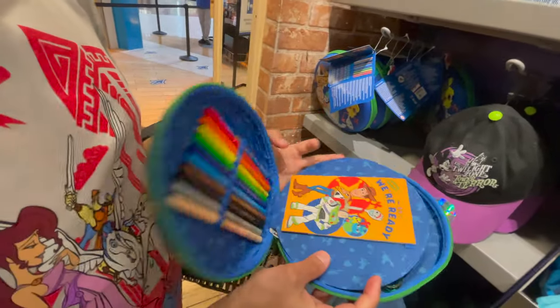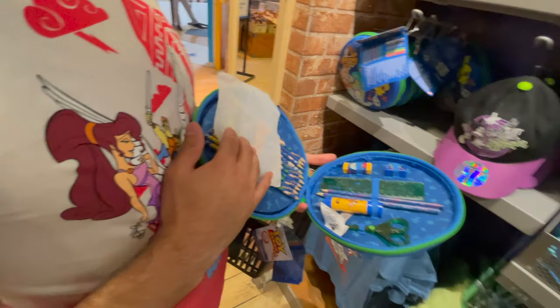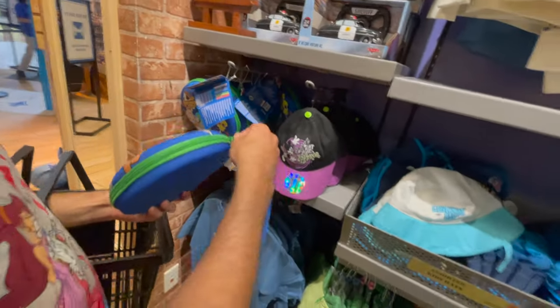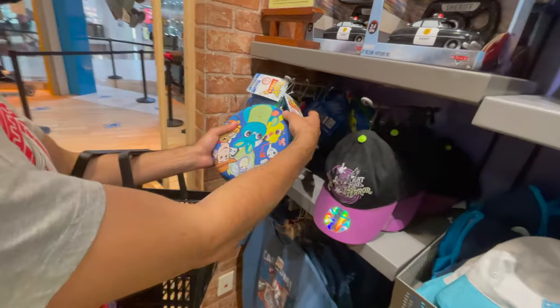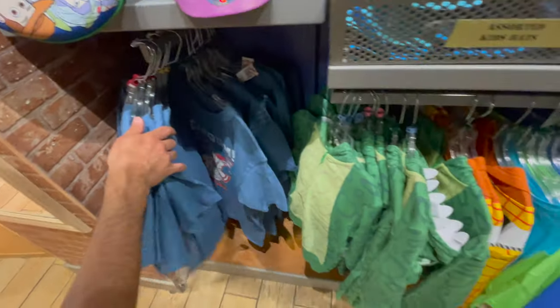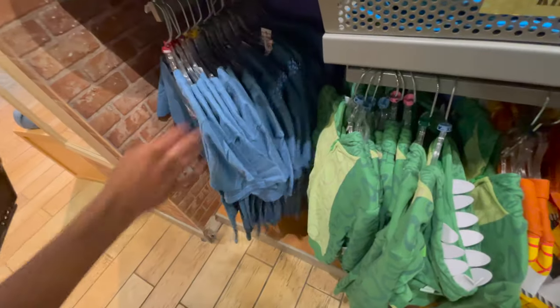Looks like a Toy Story 30-piece stationery kit. Let me show you what's in it really quick. Can you open this? I mean, it was open. Oh, okay. Alright. It was sealed. How much was that? This is $7.99. 30-piece set. Okay. Duke Kaboom shirt is $7.99. A lot of sizes here, from a small to a youth XL.